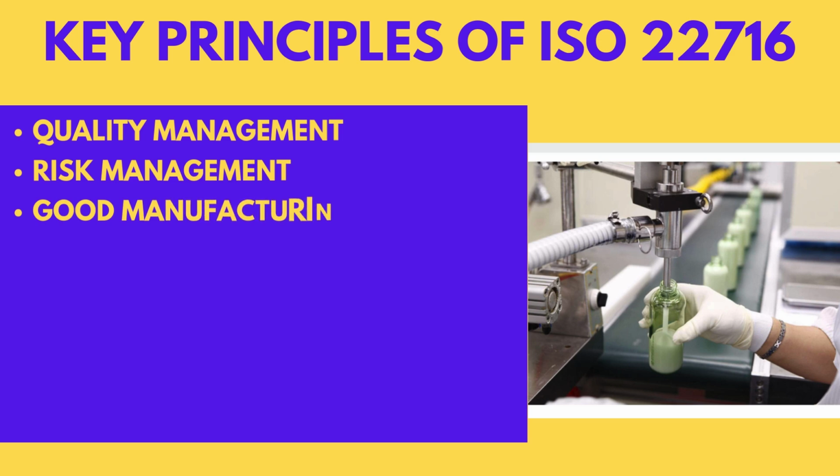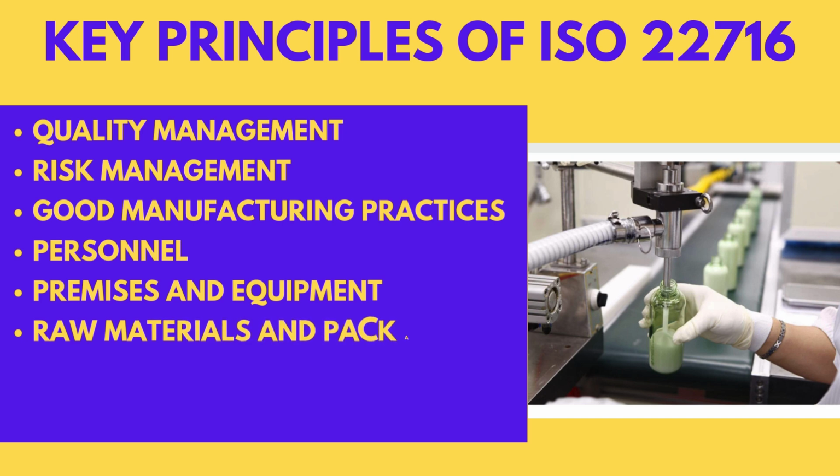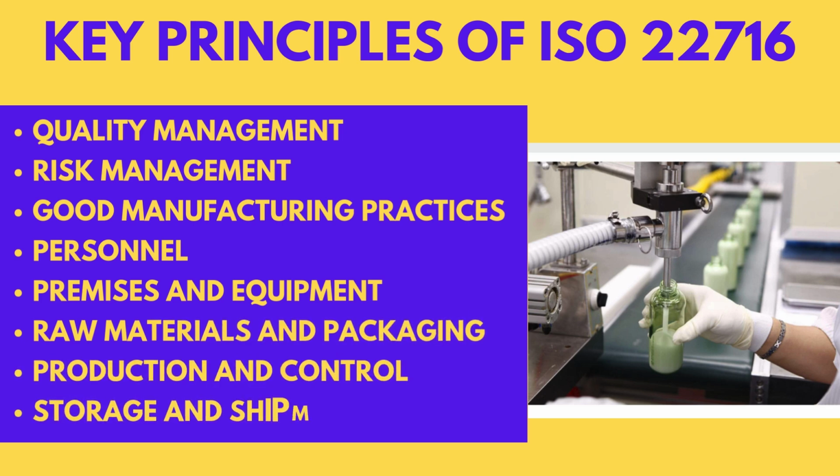1. Quality management. Establish a quality management system to ensure the quality and safety of cosmetic products. 2. Risk management. Identify and mitigate risks associated with the production and distribution of cosmetic products. 3. Good manufacturing practices. Implement good manufacturing practices to ensure the quality and safety of cosmetic products. 4. Personnel. Ensure that personnel involved in the production and control of cosmetic products are trained and competent.